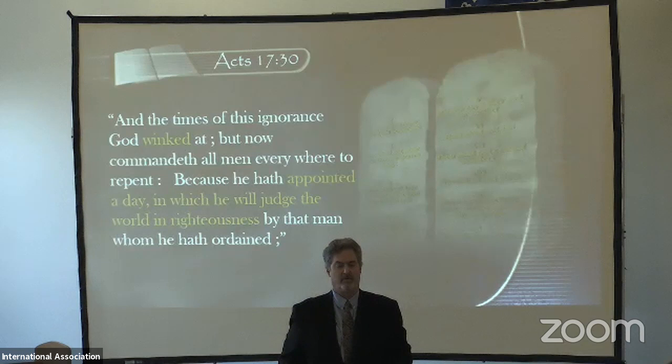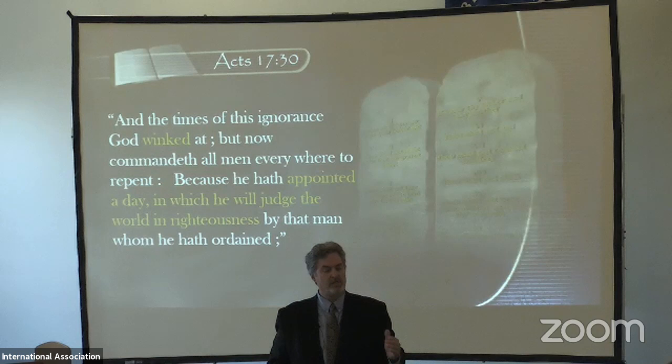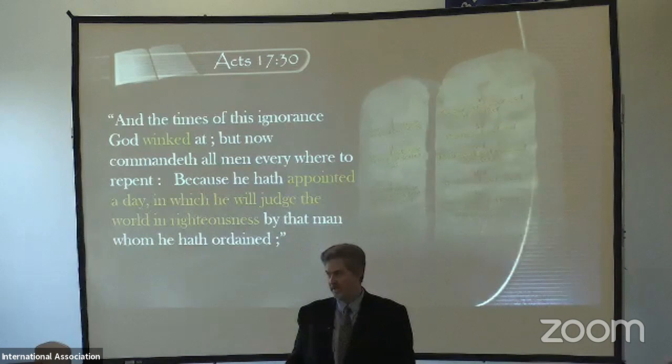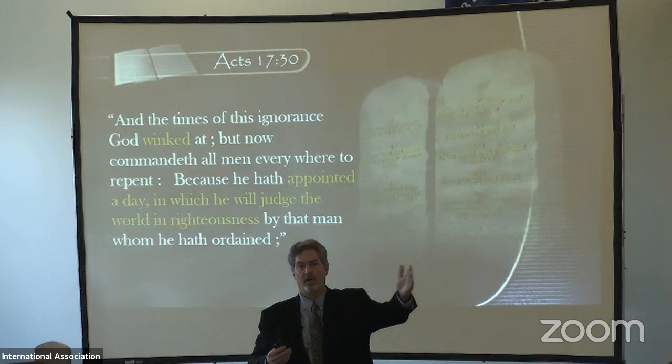And we're told in Acts 17, in the times of this ignorance, God winked at, but now commandeth all men everywhere to repent, because he hath appointed a day in which he will judge the world in righteousness. So he's going to stop winking at ignorance. People are going to be informed that Jesus was the Messiah. They're going to see his blood. They're going to ask forgiveness of their sins in Jesus' name, ask the Holy Spirit to come in them, and then keep the law of God that they're seeing with their own eyes.